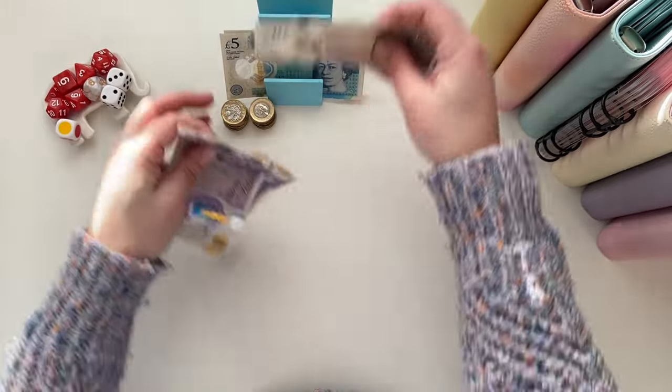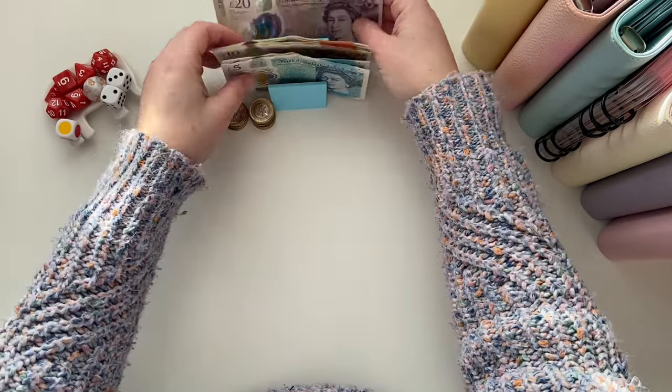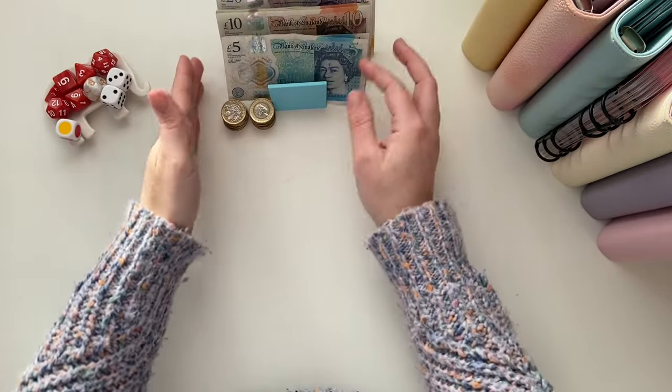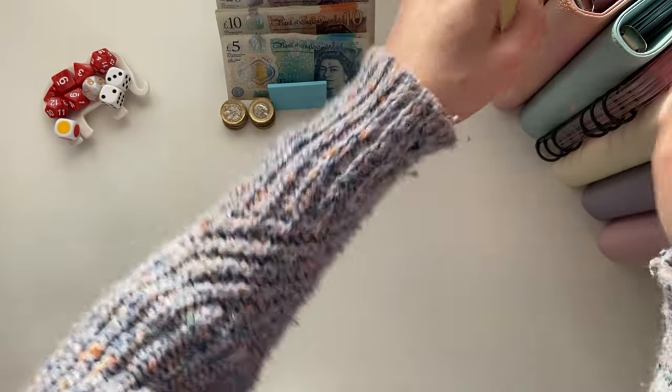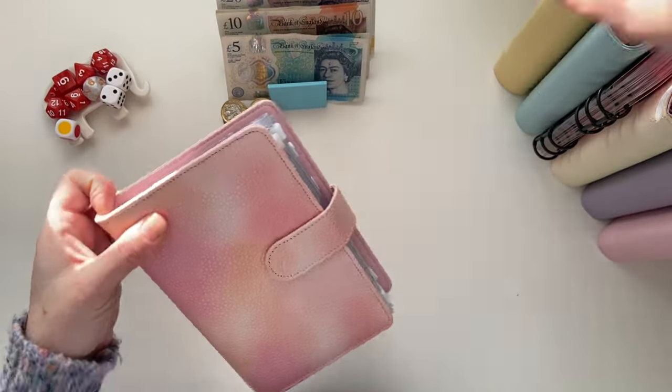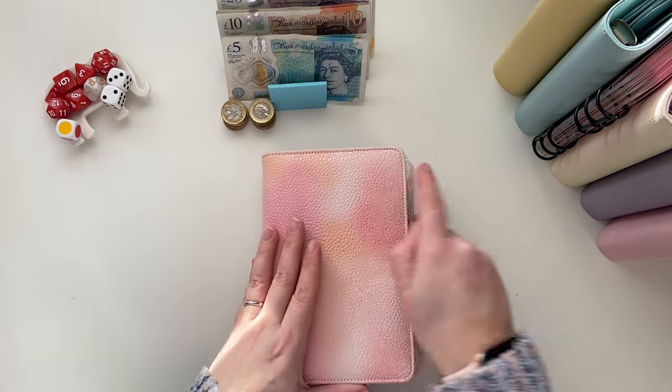I'm absolutely loving this cash tray. Absolutely love it. It's so nice. Makes me feel like a proper budgeter. Cash stuffer. Is that a thing? I don't know. Anyway, oh, the sun has just come out. I hope that's not blinding you.